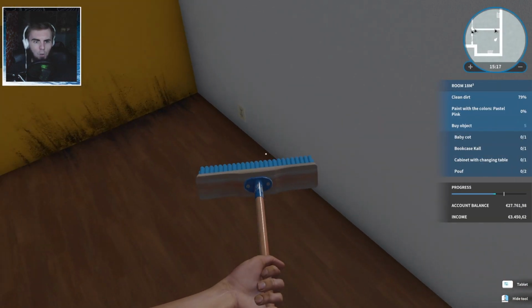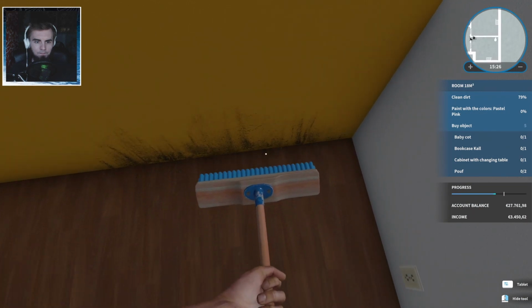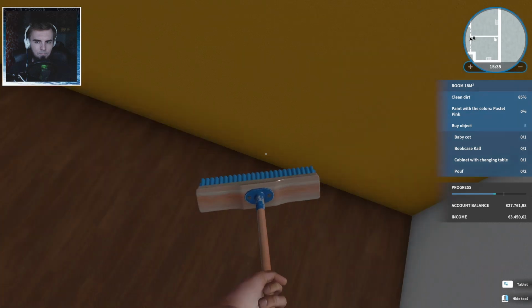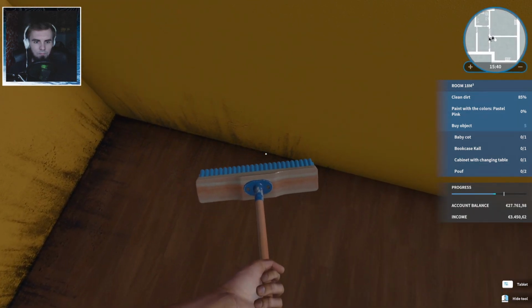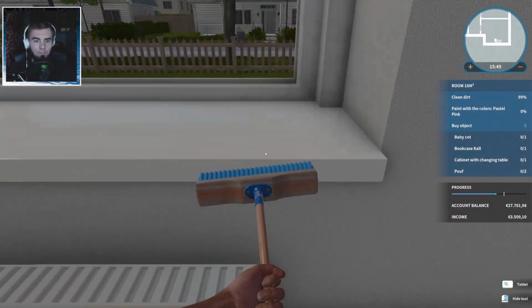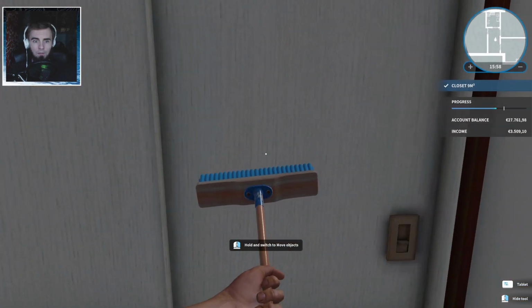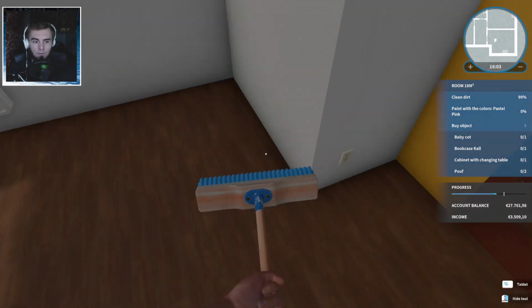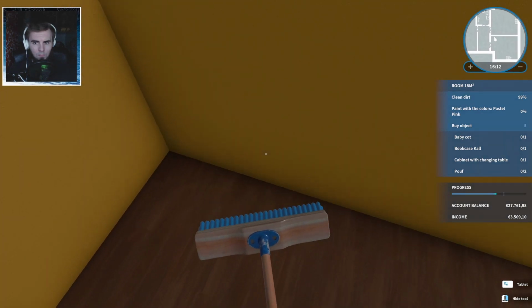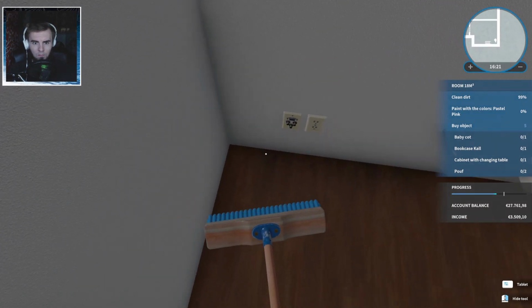Let's go, good mop, why not? Oh, let's go! That's not a mop though. Okay, let's say it is. I'm not sure if it does a better job. Maybe. Oh, come on, I'm not at 99% again. Why am I at 99 again? I feel like this house is kind of cursed. What did I miss? Is it here?